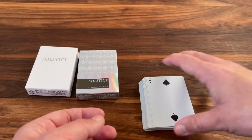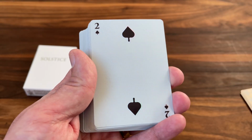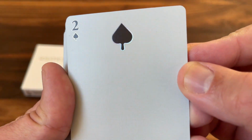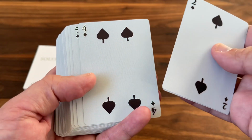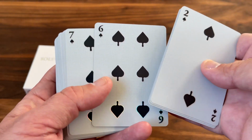All right, now going to the number cards. The number cards don't have a lot of customization. Obviously the pips and the index up here are all bordered in that holographic foil. That's really the element that gives it pop. But other than that, pretty standard pip placement and orientation. Nothing too out of the ordinary on these.